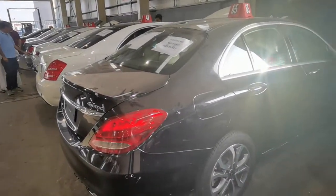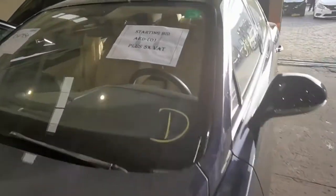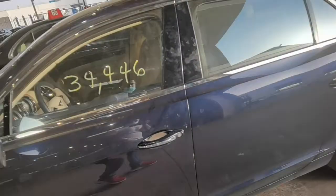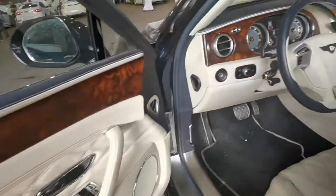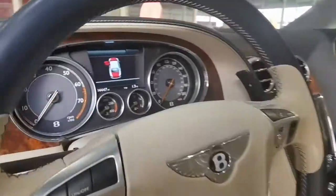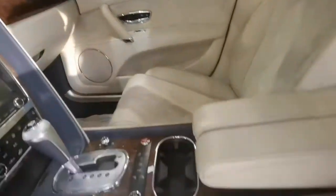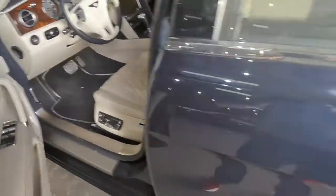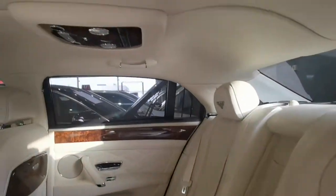It's all our Mercedes. This is the beautiful Bentley here. Starting bid only from zero. I'll show you guys the car from inside. The interior looks very cool. This car interior is the Bentley. You see the other side, the model is it. Good car inside interior, all okay inside, no damage. This is not an accident car, all okay.